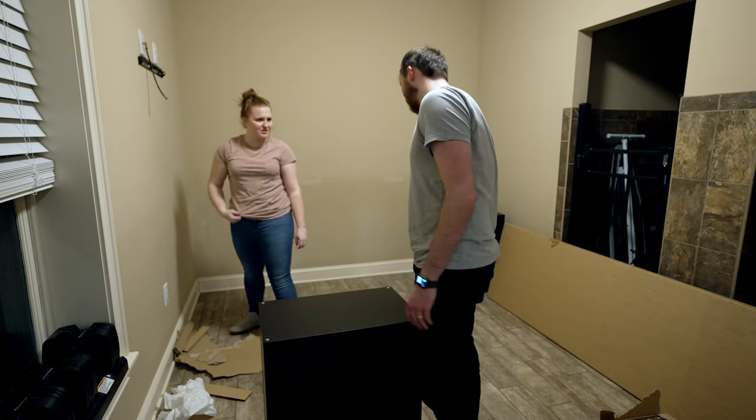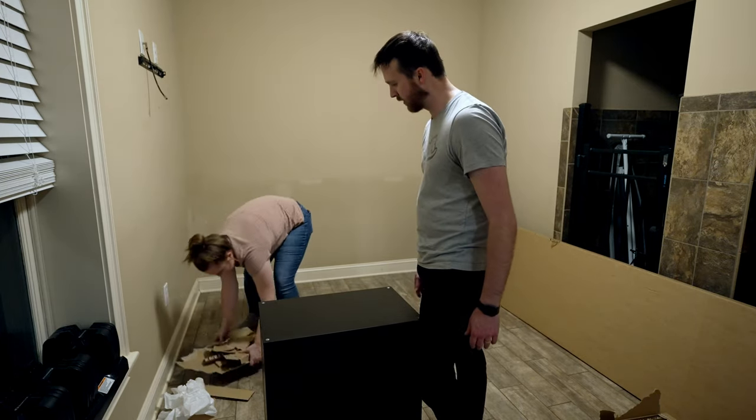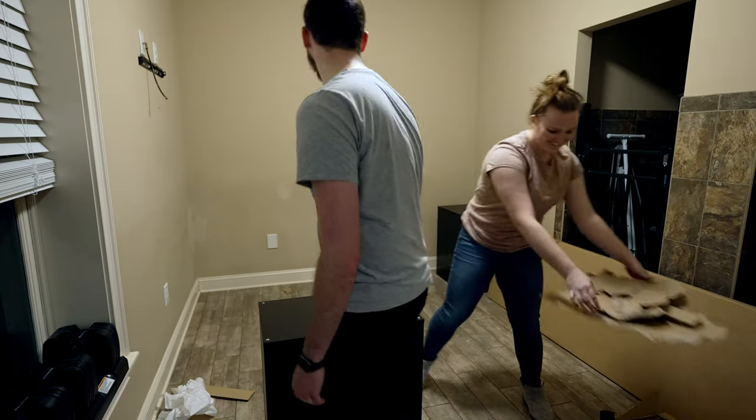You shredded your box. I did, unintentionally. Did you just get bored and start ripping it? No, in a fit of IKEA rage.